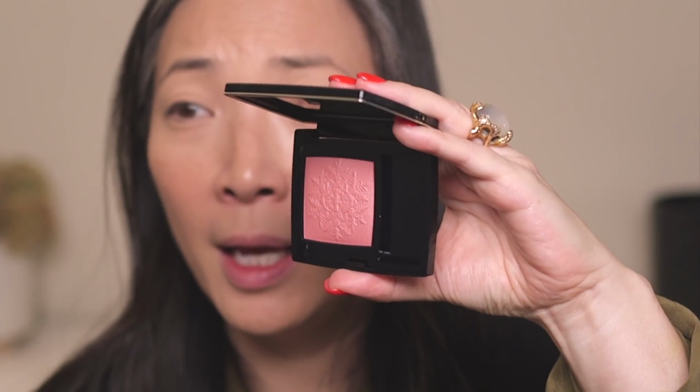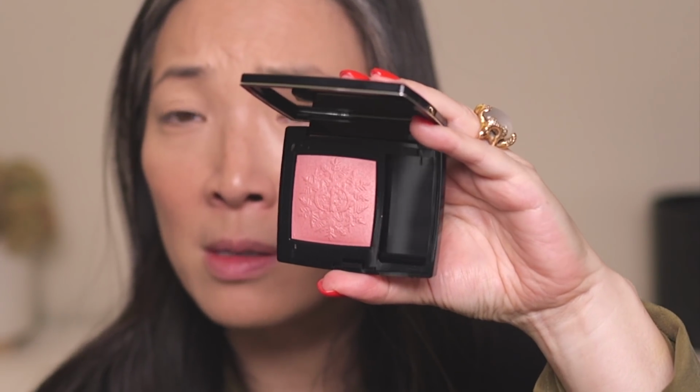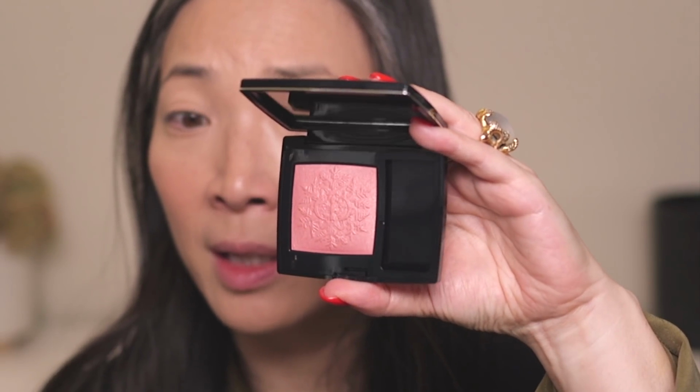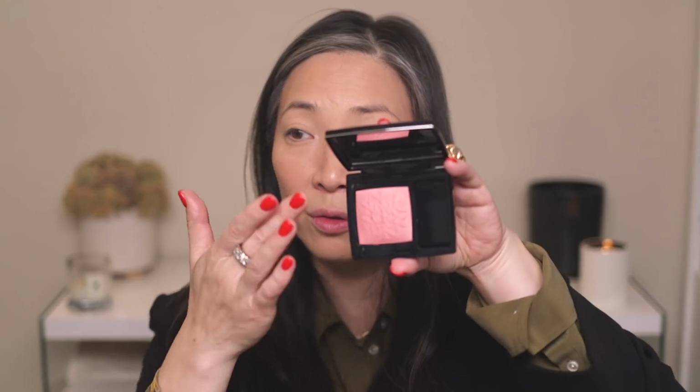So here is a close look at it in the pan, and there are definitely some micro glitters in there, and there's definitely a satiny sheen to it. Let me see if these micro glitters are an overspray. As far as I can tell, the micro glitters are in the blush because I just took my finger and swiped across the pan, and I still see a lot of gold glitter in there.